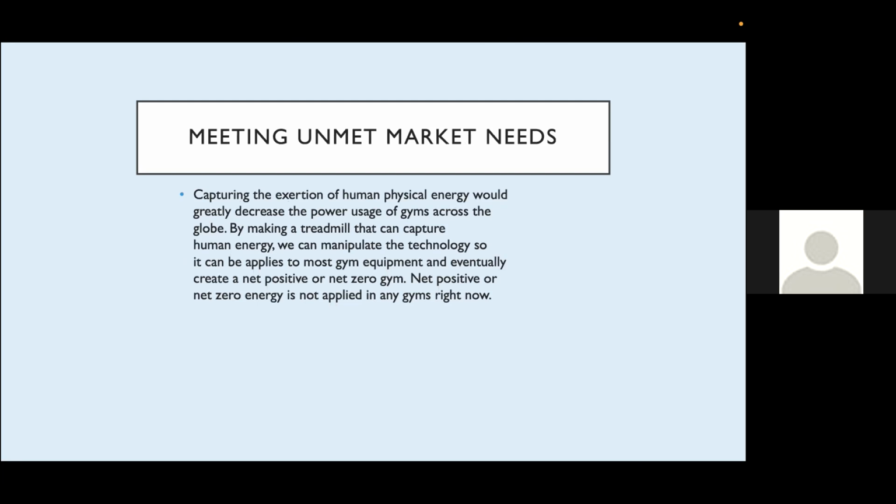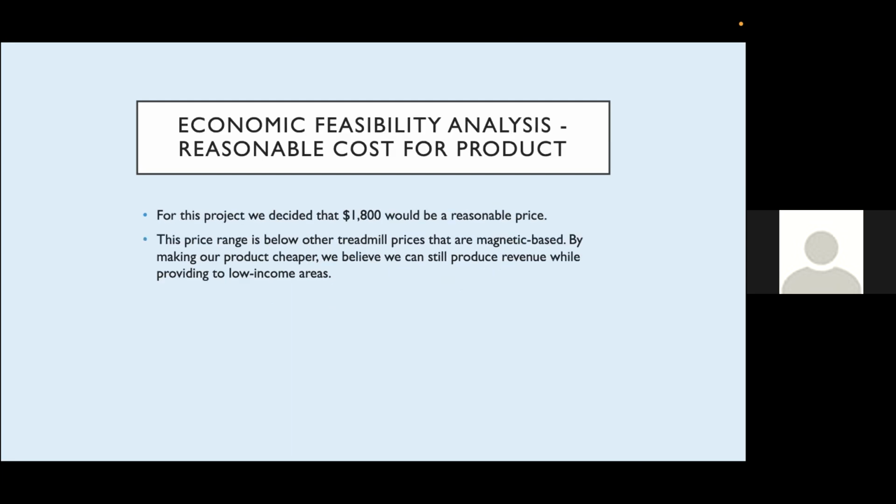Meeting unmet needs. Capturing the human energy would greatly decrease power usage across the gyms. By making a treadmill that can capture human energy, we can manipulate technology so that it becomes either net zero or net positive. And as of right now, there are no net zero, net positive gyms in the US.